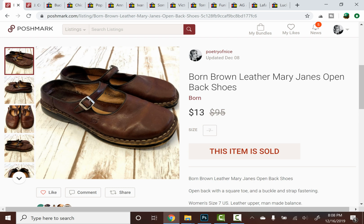They were listed, I think, for $25, and someone offered me $13. And honestly, they've been in my store for probably getting close to a year at this point. So I was happy to take the money and just kind of recoup that investment. You win some, you lose some.